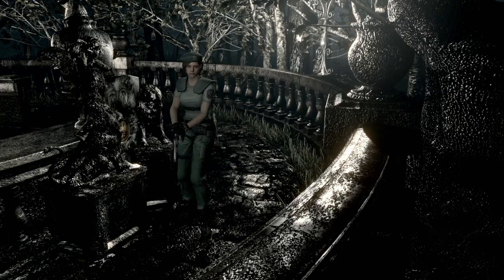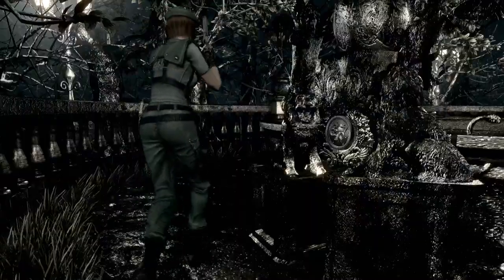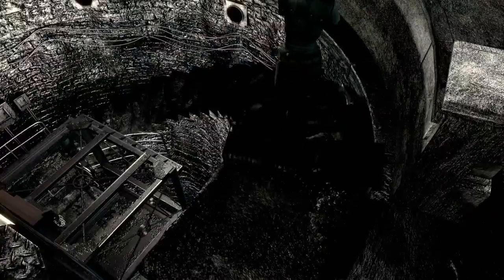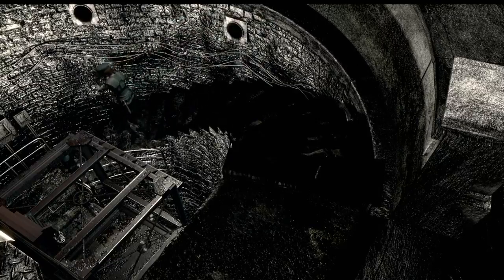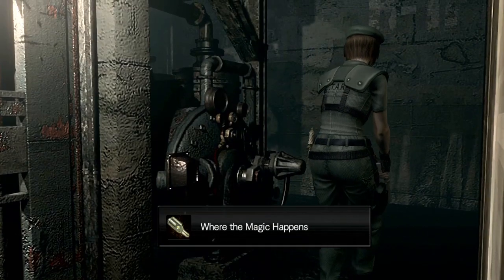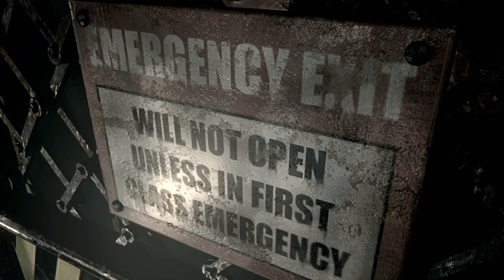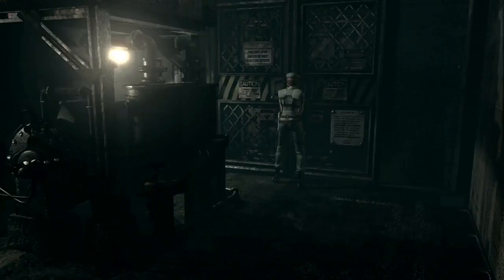Oh, you know what time it is. Oh, we just went the wrong way, so we just took a little tour of the fountain area, but we're gonna go down the stairs! Use the elevator? Yep. And just like that, folks, we are entering the last area of the game. Where the magic happens. Oh boy. And I think the sign reads, will not open unless in first class emergency. First class emergency. I've never heard that before. Yeah, Krusty Burger, huh? That doesn't sound too appetizing.